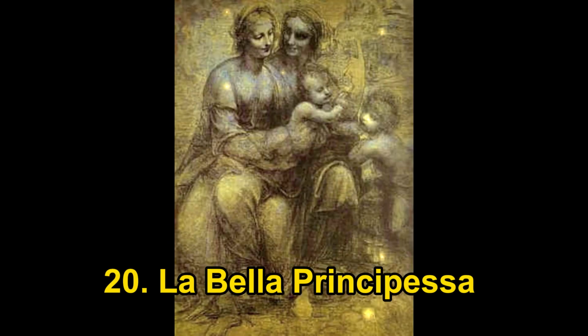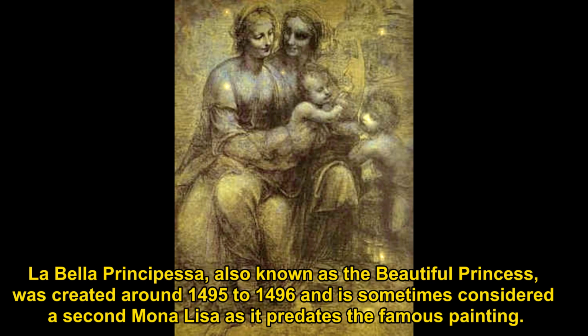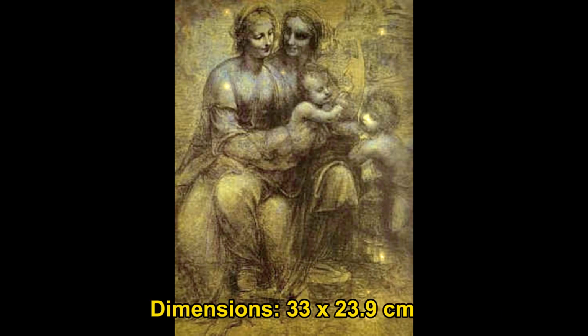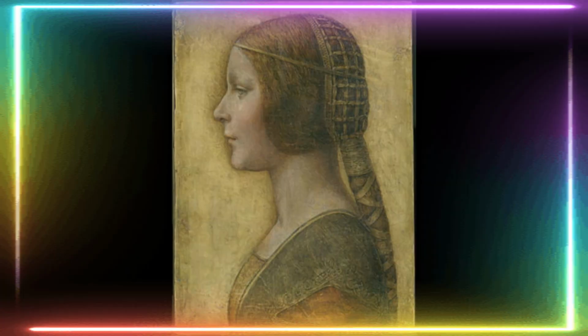20. La Bella Principessa. La Bella Principessa, also known as the Beautiful Princess, was created around 1495 to 1496 and is sometimes considered a second Mona Lisa as it predates the famous painting. This is a portrait of a young girl in late 15th century attire, with her auburn hair cascading down on either side. Dimensions: 33 by 23.9 centimeters.